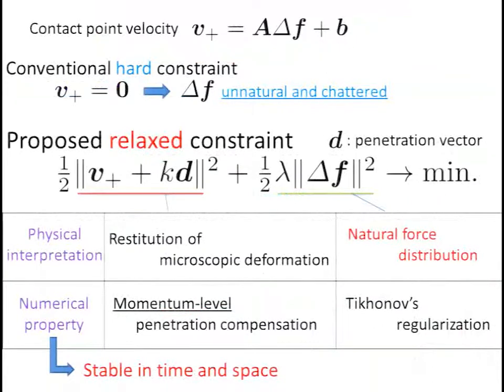The macroscopic approach is preferable from the viewpoint of computation cost. It tries to constrain the contact points strictly, so that it causes chattering. So we propose to relax the constraint as this quadratic programming.